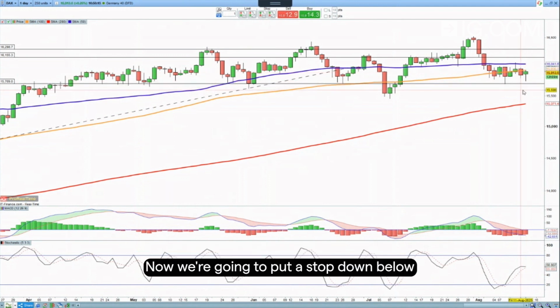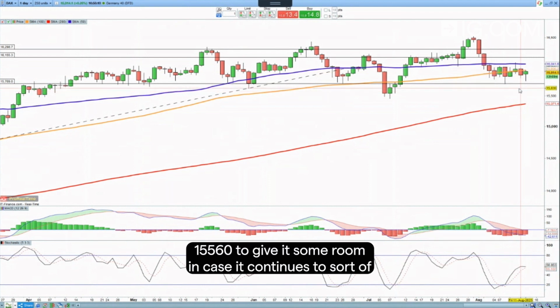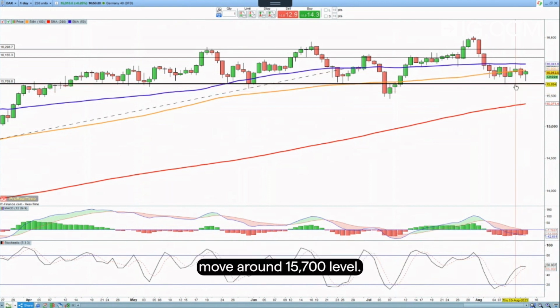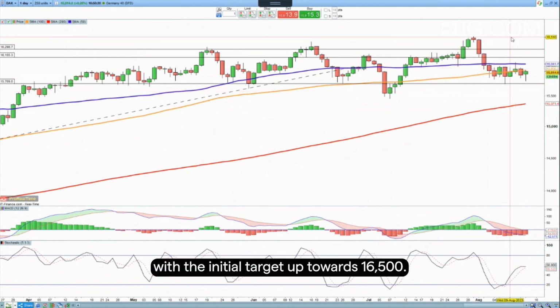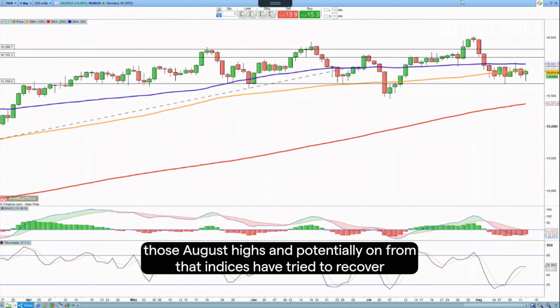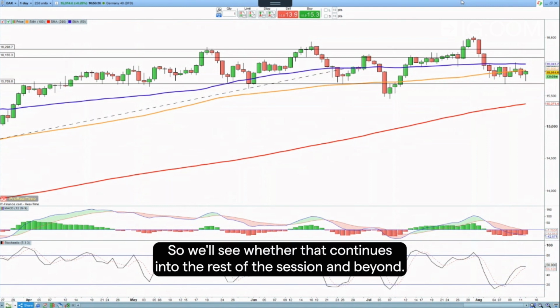Now, we're going to put our stop down below 15,560 to give it some room in case it continues to move around the 15,700 level. But our stop, so call it 15,570, with an initial target up towards 16,500, those August highs, and potentially on from there. Indices have tried to recover in the early part of trading this morning in Europe, and indeed US futures looking stronger. So we'll see whether that continues into the rest of the session and beyond.